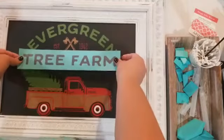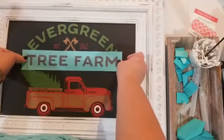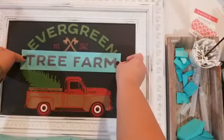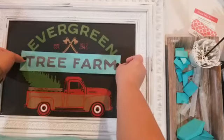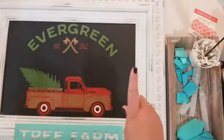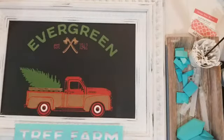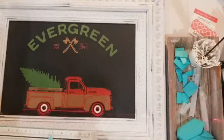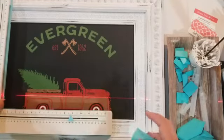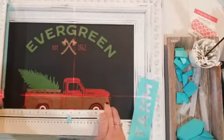Okay, now, Tree Farm. Okay, how does that look to you guys? I need my ink, hold please. I just need to grab this because I am challenged tonight, and I would like to get this right.